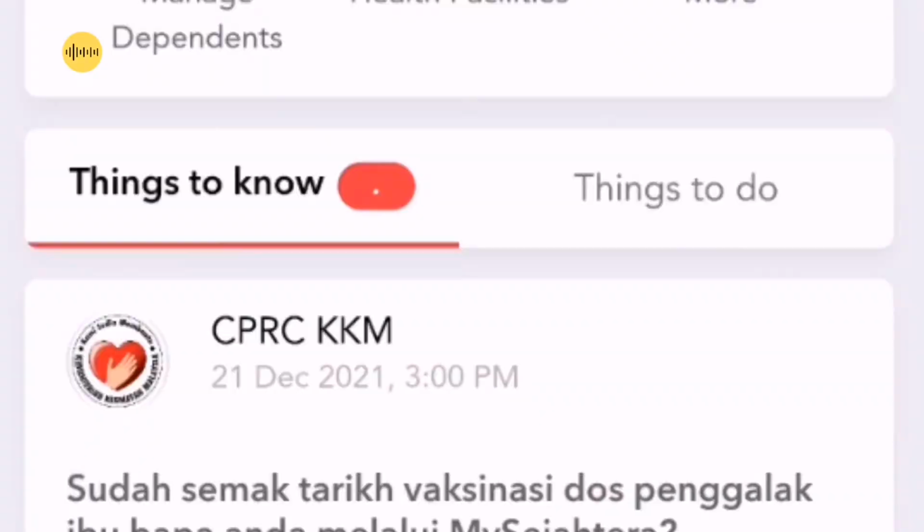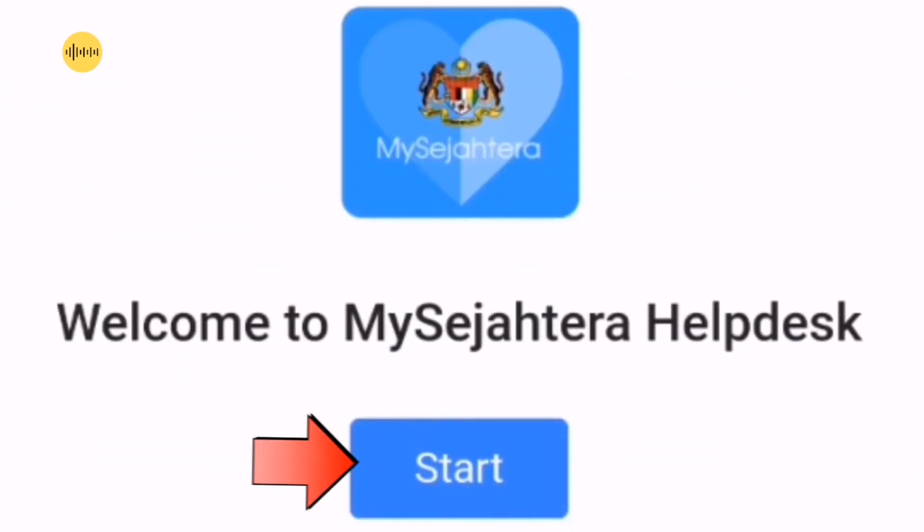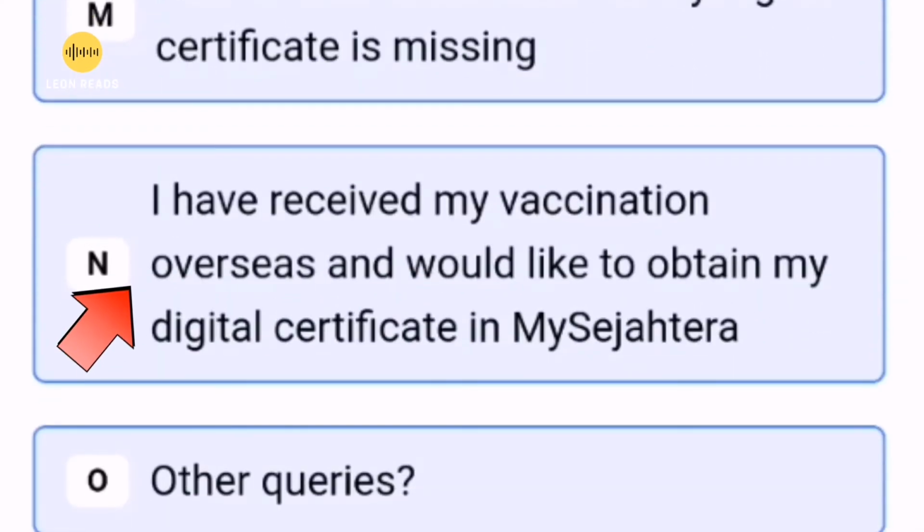Oh yeah, one more thing. If your vaccination status is not updated in your MySejahtera app, after clearance, you can write in to the help desk to help you update. Because some places are very strict on seeing your vaccination status before they let you in. So remember to update in your MySejahtera app.